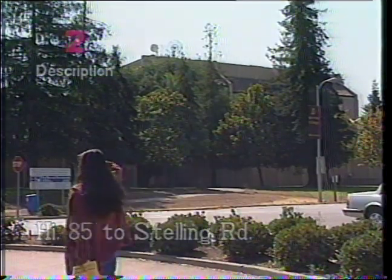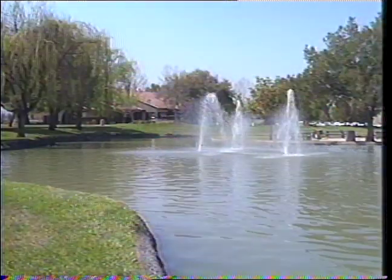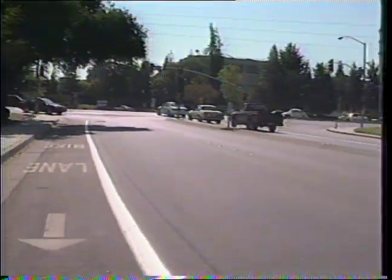The major land uses in this section are De Anza College, Oak Shopping Center, and Memorial Park, which includes the Senior Center, Sports Center, and Quinlan Community Center. This section is a major activity node for the city, providing a variety of opportunities.